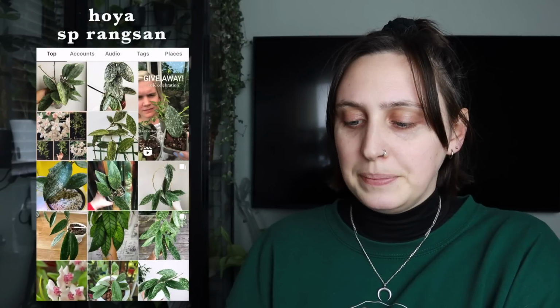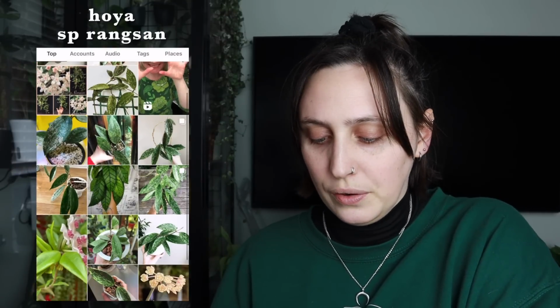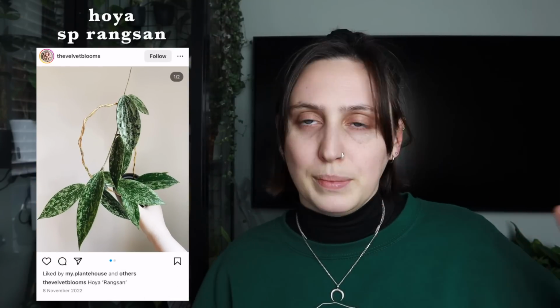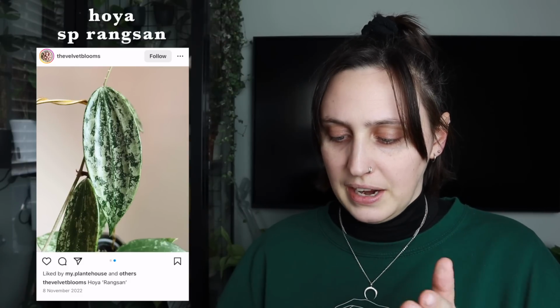And then lastly, I think this one is fairly attainable, fairly easily gettable. It is the Hoya Sp Rangsan. I think that's how you pronounce it. It is just another gorgeous splashy Hoya. I mean, all of the Hoyas on this list have been splashy, haven't they? But it's kind of got the macrophylla-ish shaped leaves. It's kind of got those raised veins a little bit, but it has a gorgeous kind of pubicalyx-y splash vibe as well. It's got ridges on the leaves, like you can really see them there.